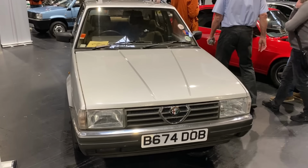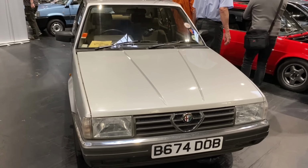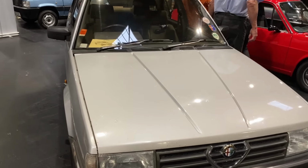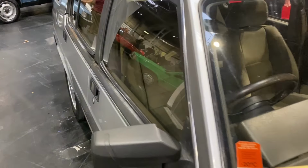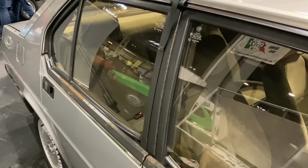Fabulous. So another rare beast is an Alpha 90 built on the Alfetta platform, only built for about 3 years. I reckon the only people that bought these in number were the Italian police, allegedly. Wasn't a commercial success.